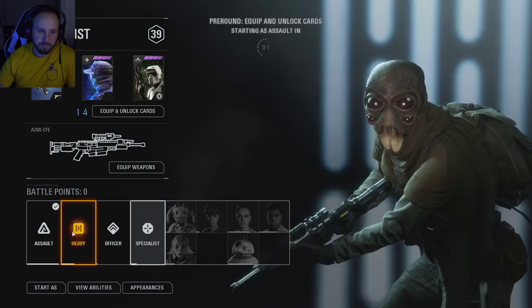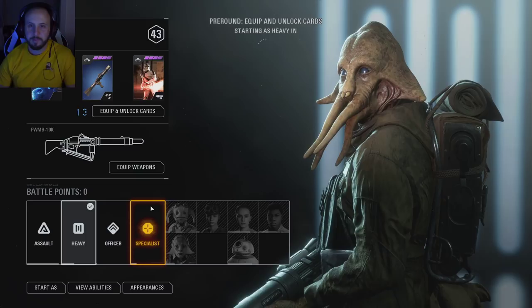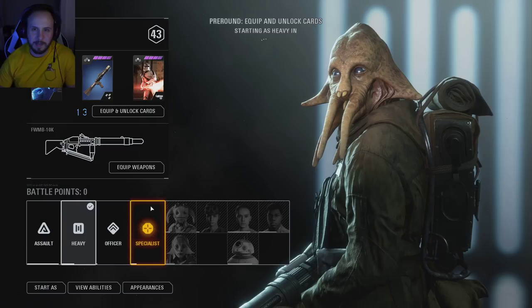I just need a PvE fighter squadron mode. Oh, yeah, they should have that. I want it. Then I could level up playing against computers and then understand what I'm doing and then go into multiplayer. You can have fun doing it.